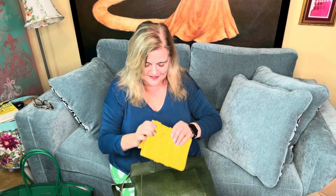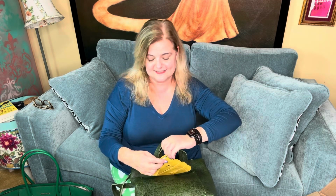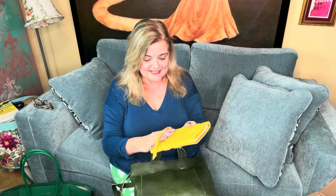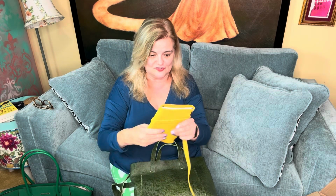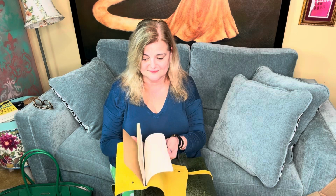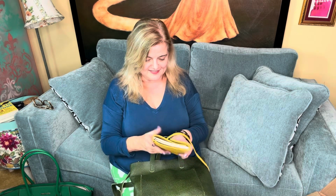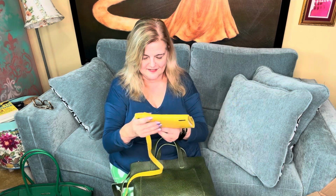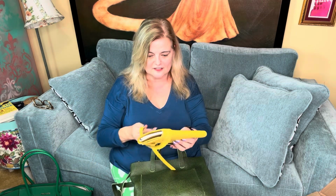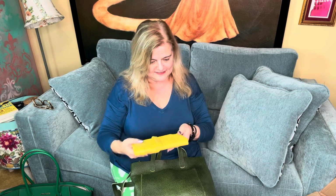Okay, so my plan is, since I'm a new collector of leather bags, whew, it's hot. I want to use this journal to start documenting my bags, like where I bought them, how much I paid for them, that kind of stuff. So yeah, I'm very happy about this. Super happy. Oh yes, I like the way it wraps around. I don't know the name of this color, but I will see if I can find out.